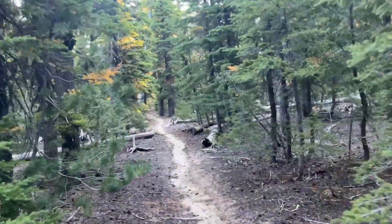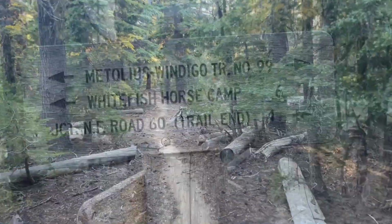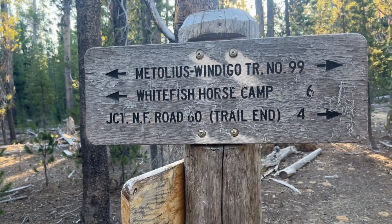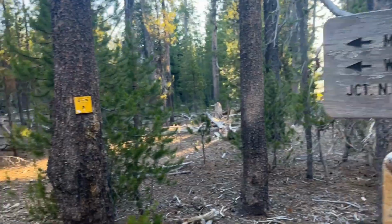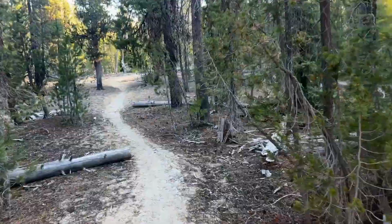One hour in on this trail, and as promised, terrain is easy and the scenery is easy on the eyes, and we're making excellent progress. Okay, Whitefish Horse Camp is in 6, and that's at the first big lake. And they say you can get water there, so we will continue.